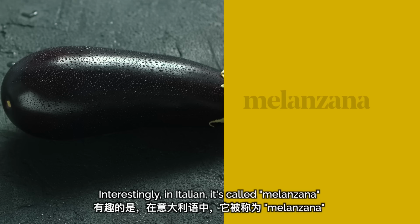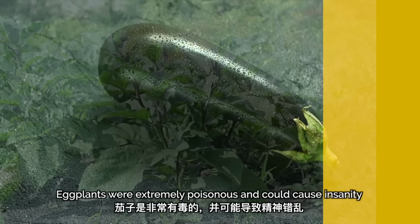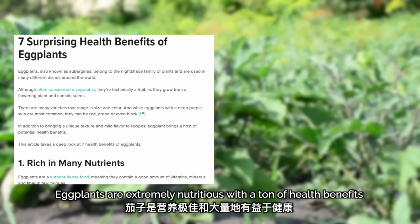Cultivated throughout Asia for thousands of years, eggplants come in many shapes, sizes, and names. Interestingly, in Italian it's called melanzana, which morphed into melainsana, or mad apple in English, which is a nod to the 13th century beliefs that eggplants were extremely poisonous and could cause insanity. While it is true that eggplant leaves and flowers can be toxic if you eat them in large amounts, eggplants are extremely nutritious with a ton of health benefits.